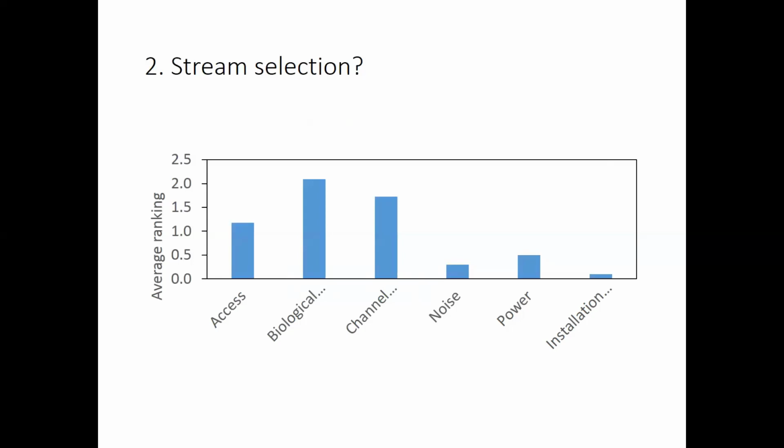Then people said it was really channel morphology. Folks were picking out sites that had hopefully low energy, the right substrate size, and thirdly, access. Could they access the site? Those are the three main reasons why individual sites were selected, which I think make pretty good sense. There were also some responses about trying to minimize noise and electromagnetic interference, and trying to get good power. There was one response about just installation costs, as a way of minimizing installation costs. But by far, as we would hope, biology, channel morphology, and access were the three drivers on that question.